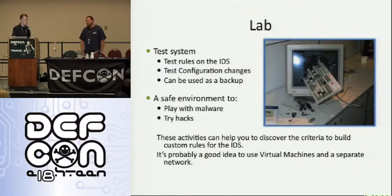Your lab system is critical to the success of an operations center. You don't want to be making configuration changes on the systems that are actively watching your network. You also don't want to be testing malware or playing with packet capture dumps and downloading things off the internet to see what these scripts are doing to your network, and doing that anywhere on your network that's connected. Okay, this is a great place to do training if you have a large staff, which costs money, but you've got to train somehow.